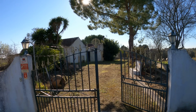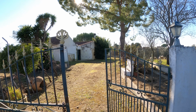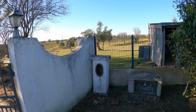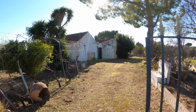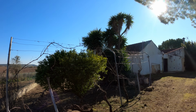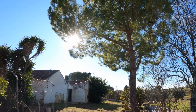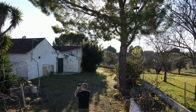So we go through these gates here, and this takes you into the main area of the property where the houses are. I just want to show you on the side here, first of all, we've got mains water, and we also have mains electricity. So this is an on-grid property. As we walk in, we've got some old fruit trees, old citrus trees, an absolutely huge yucca tree, which is way taller than the house itself, and this beautiful old umbrella pine. So we've got some nice established trees here in the garden.